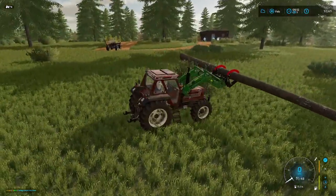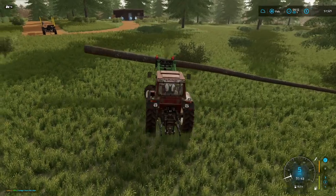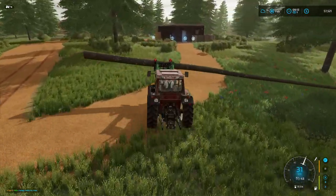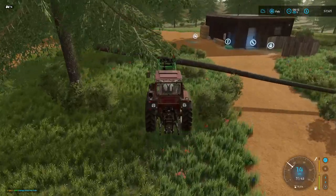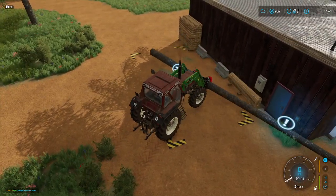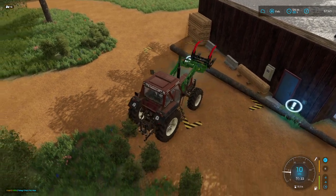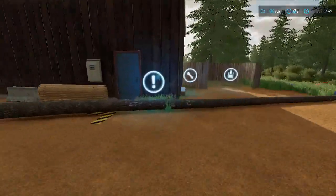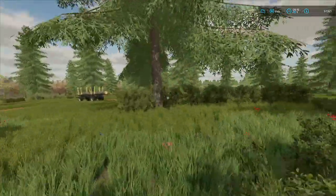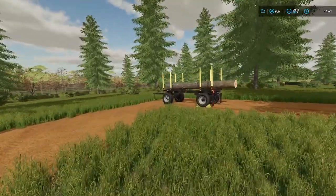Question is, if I'm this close, do I really need the trailer? See how silly this can get. Okay, I can process them that way. May not need a trailer, but I assume, you know, the further away we get, the more of a pain this is going to be. So we'll get this cleared out.